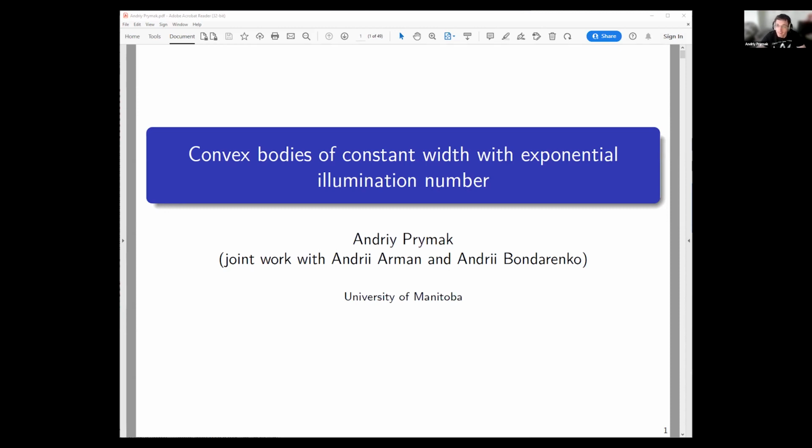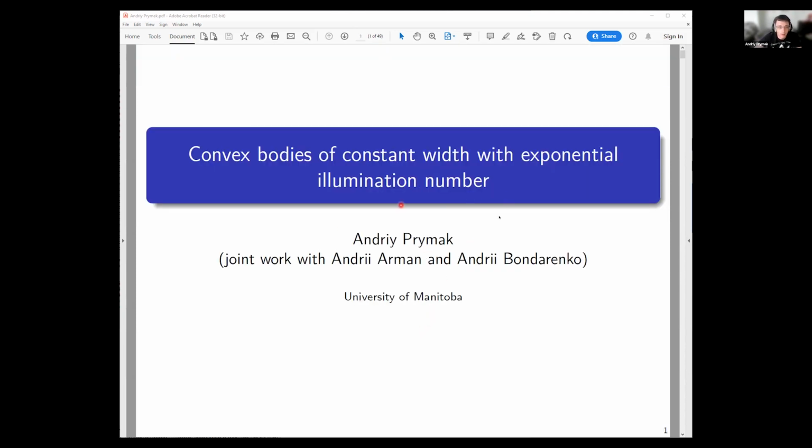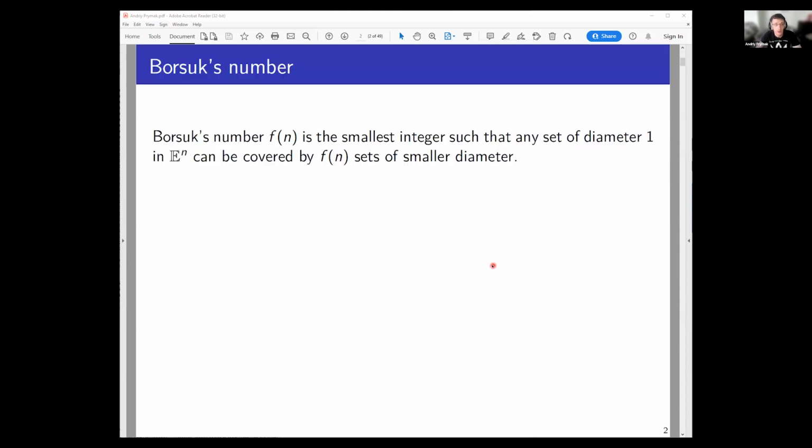Okay, so my talk is about some problems connected with Borsuk's number. All of this was motivated by the study of Borsuk's number, which, for any positive integer n, is the smallest integer f of n such that if you take a set of diameter 1, you can cover it by f of n pieces of smaller diameter. So you can think here of covering, or you can think about splitting into smaller pieces.